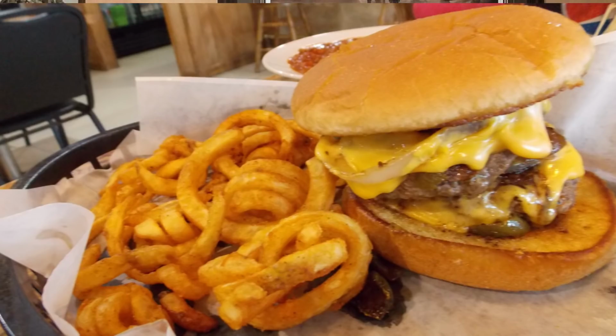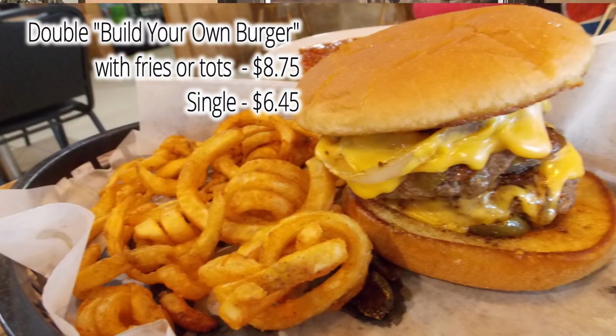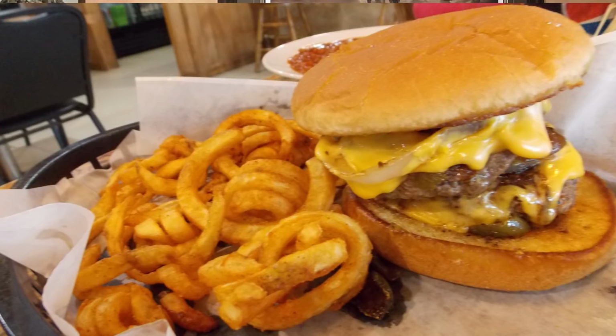I ordered a build your own burger, which I like. And I said, I want a double, and she said, oh honey, I don't think you want a double. It's huge. And she said, no, you don't want a double. It's gigantic. And I'm like, oh, I want a double. So I ordered the double, and I couldn't get my mouth on it.